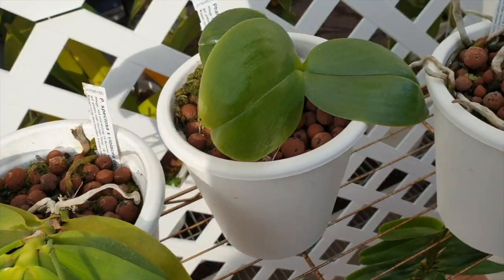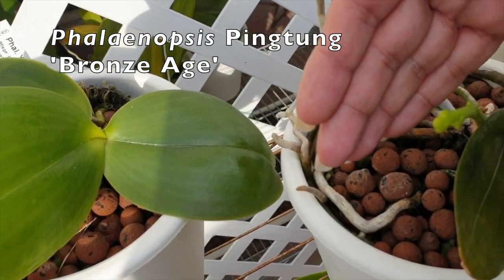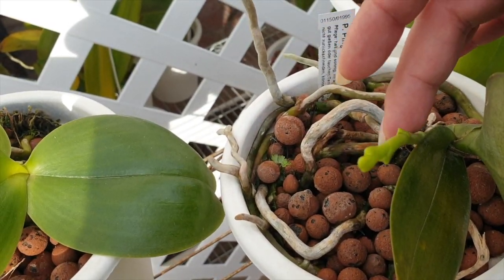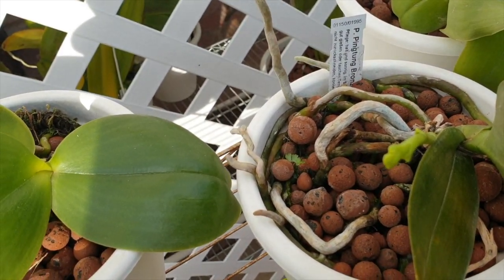And my Pinkton Bronze Age. Very pleased to see this spike because she didn't bloom for me in 2021. So I'm glad to see that.